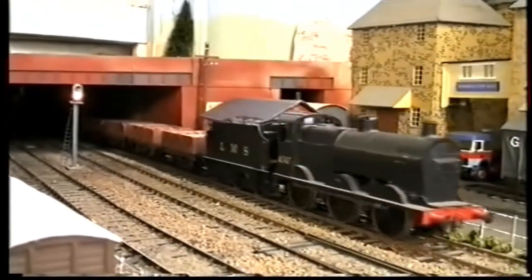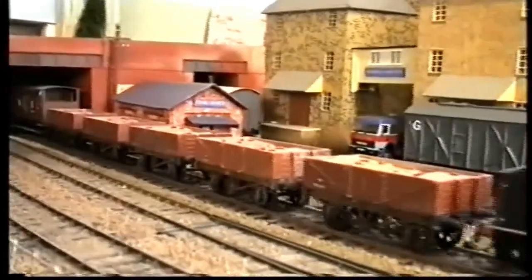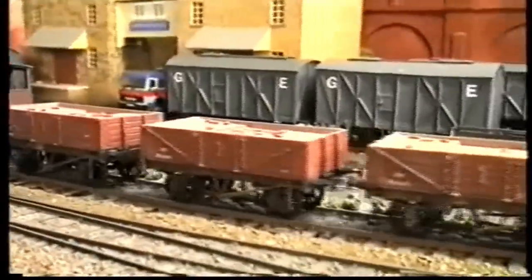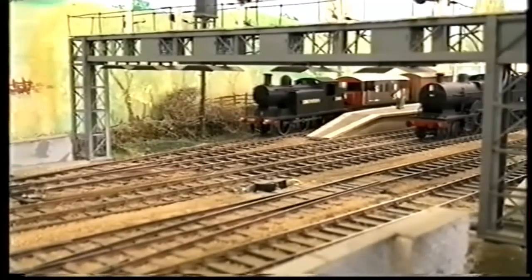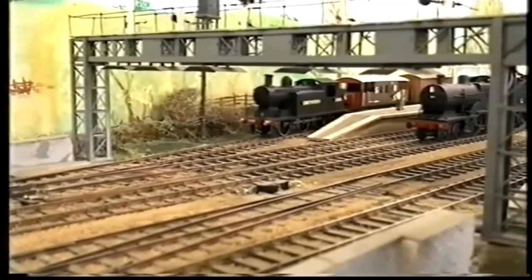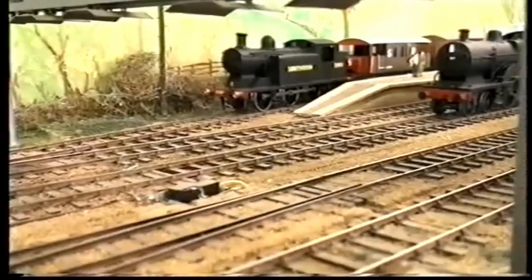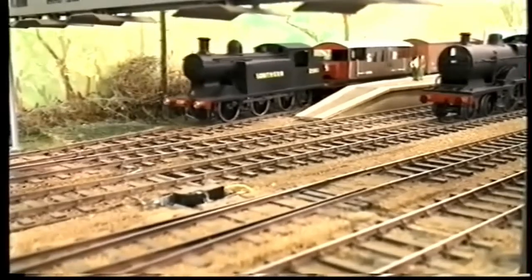Now coming in is the club's only loco, which is an LMS 4F, with five brick wagons loaded with bricks. They've come in from the Somerset and Dorset. There's the Victoria Brick and Tile Works, the first station down the old S&DR line before you get to Midford.